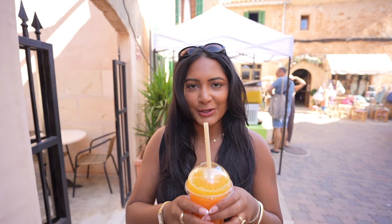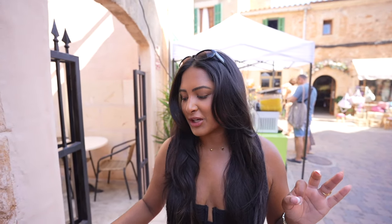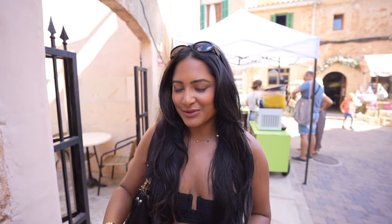Taste test of the orange juice. Oranges from Soller, which we went to. It's good? Is it warm? Yes, it's super good. I don't think I really care if my orange juice is not that cold, but it tastes really good. I just need food now, I'm actually starving.